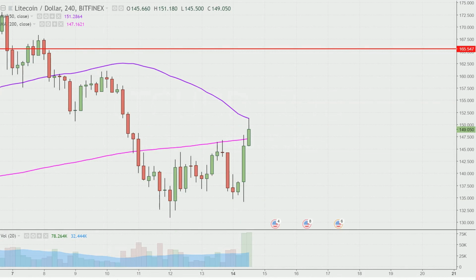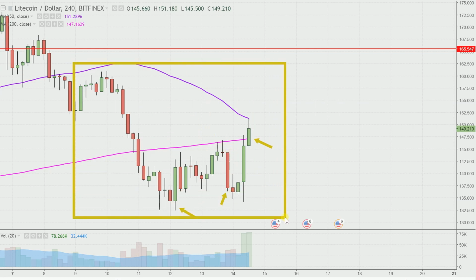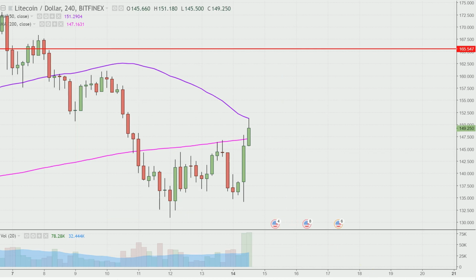Real quick, what do I mean by 4-hour in case maybe you're new to charts? Instead of each one of these candlesticks here representing 1 day's worth of price action, which is what you would normally see, each one represents 4 hours. So while this here may look like a few weeks worth of time, it's actually just the past few days broken down into 4-hour time slices. I like this time frame. I think it does a good job of telling the quote-unquote story of the price, and it makes mapping out levels of support and resistance a bit easier to see.